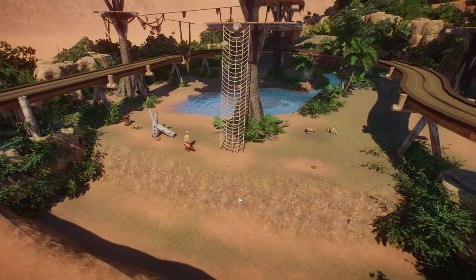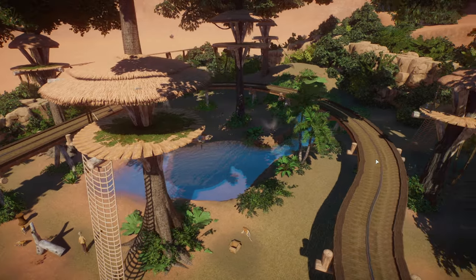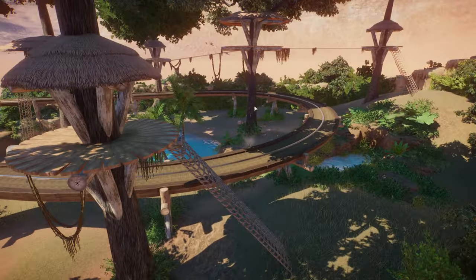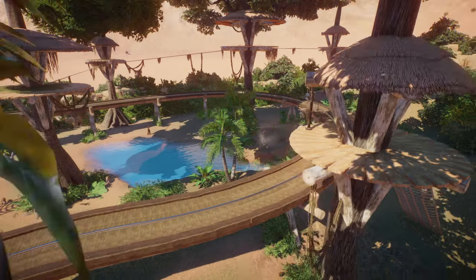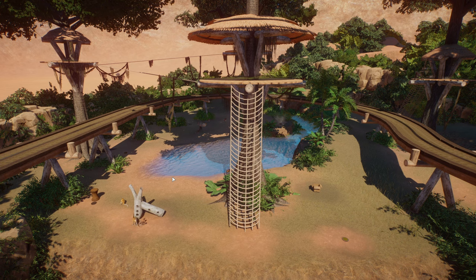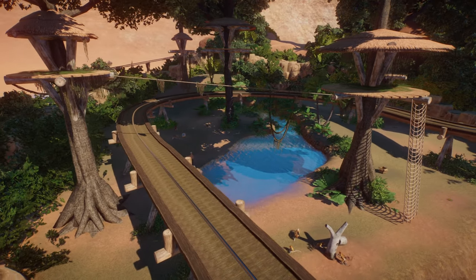It turned out neat. The monkeys can climb up and go through all these tree houses. I've got ropes that connect them. This one over here is kind of by itself. They can get up here. They don't do it a lot though, because for some reason the primates in this game, the ones that can climb, just don't like to climb very often. That's been an issue for as long as the game has been out. But it does happen sometimes.